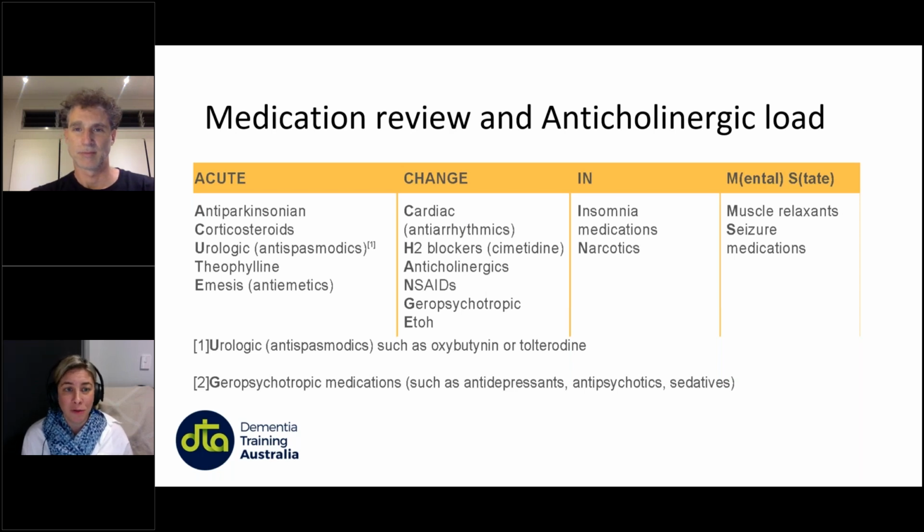So if you want someone to be a bit calmer, you might switch over to that one. But otherwise, yes, it's only really when you're palliative that the recommendation is to deprescribe everything. Yeah. Perfect. Thanks, guys.